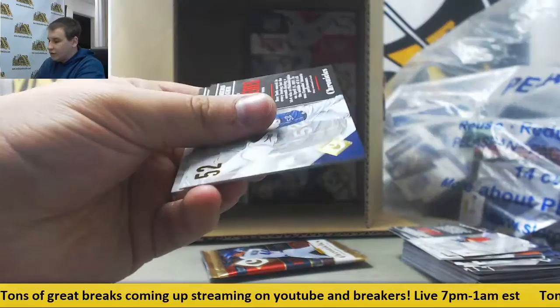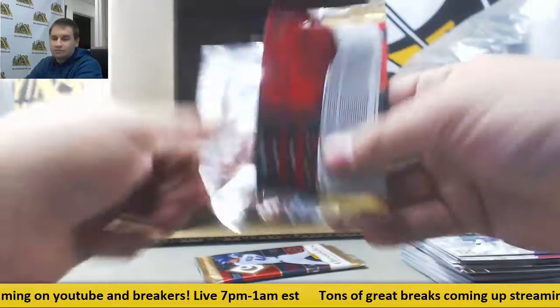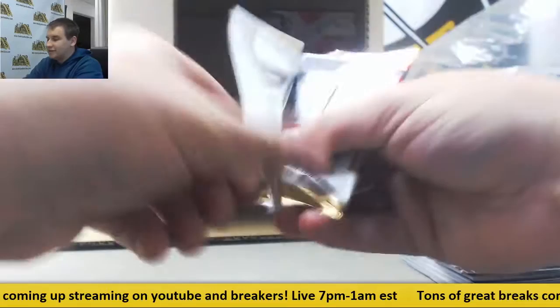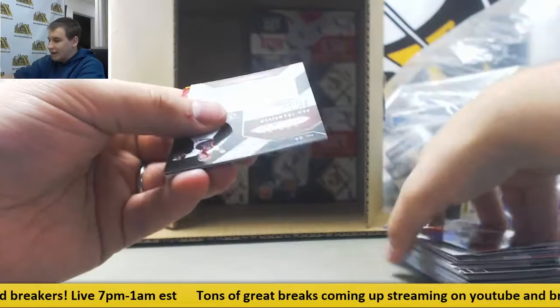Yoenis Cespedes, 999. And we've got for the Dodgers, nice one there, gold proof Cody Bellinger. That's to 99. Last pack of box 13 is going to be Ryan Zimmerman. And number to 199, don't just stand there, Buster Posey, Blue Wave.